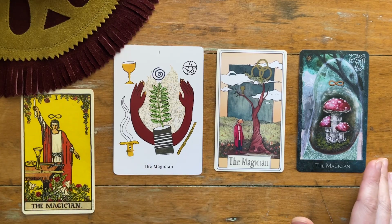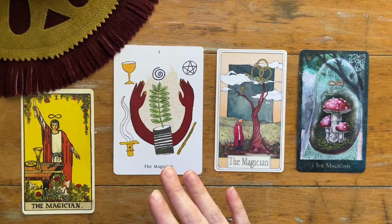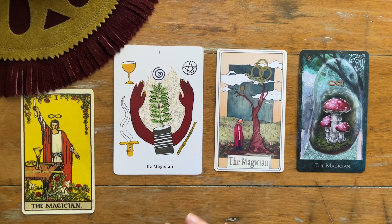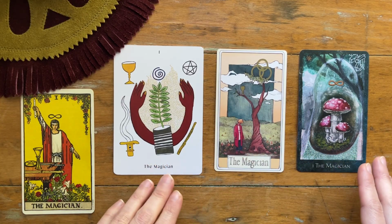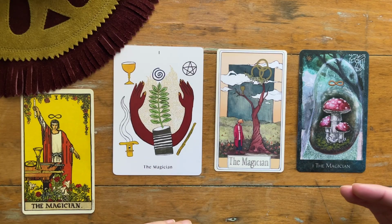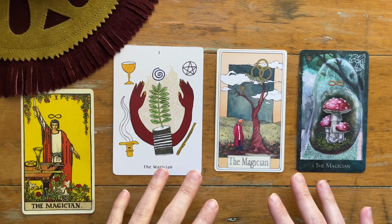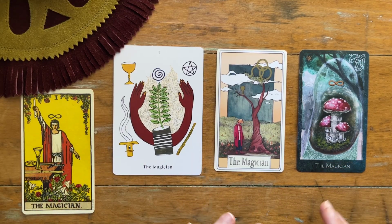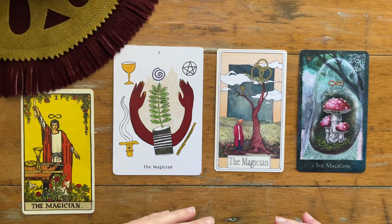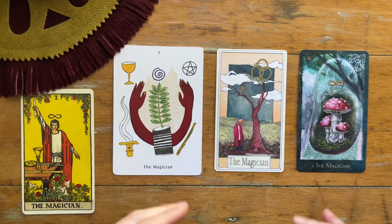Like we did in the previous video, talking about the flow and cohesion of a deck, Ace through 10, it's also really great to compare different decks of the same card and lay them out against each other like this. What I love about what we're seeing here is that there are hints and throwbacks to the original artwork of the Rider-Waite-Smith. I love visually how all three cards look really great together, aesthetically and color-wise. But the fact that they're referencing the same card, while giving us different emotions and a different kind of framing or world.